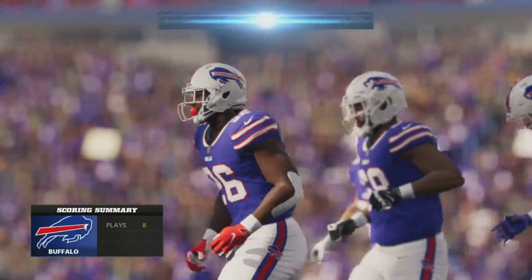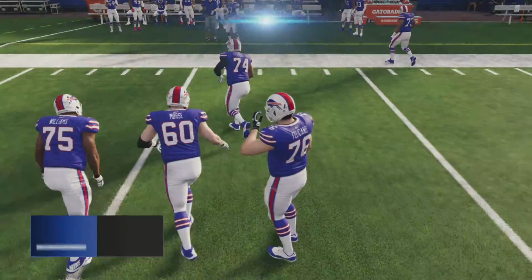Extra point by Bass, up and good. And that makes the score 7-0.